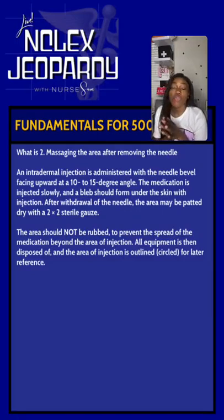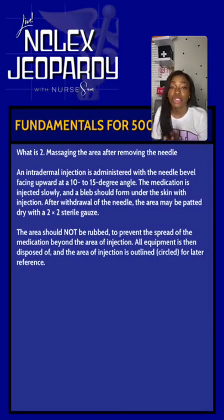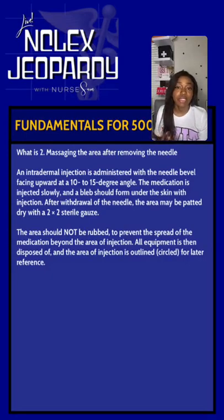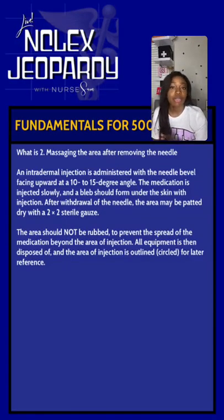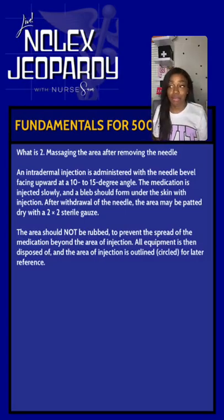Let's go ahead and go over the rationale as to why it was 2. Massaging the area after removing the needle. That's what you want to avoid. So an intradermal injection is administered with the needle bevel facing up and at a 10 to 15 degree angle. Especially with intradermals, you want to make sure face down, bevel up. Your face is down and the bevel of that needle is up. Bevel is always up.